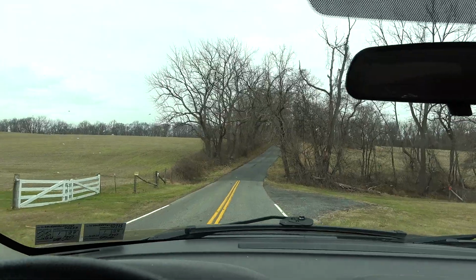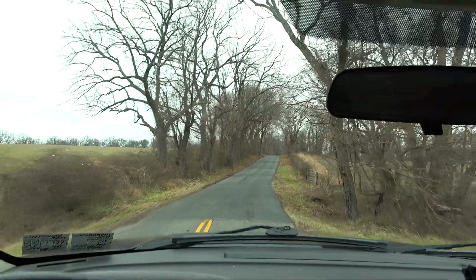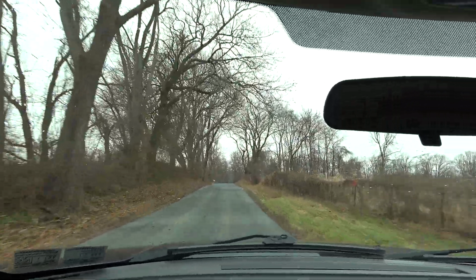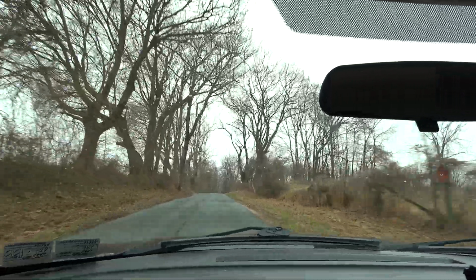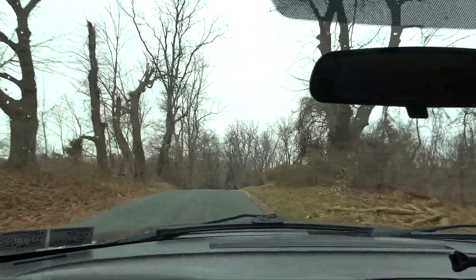So greetings from Maryland. Actually, we're crossing the border back into Pennsylvania here. That was the border right there. And there's a covered bridge, just about a half mile up the way here. Glen Covered Bridge. So we're here in Chester County.